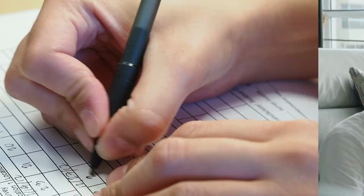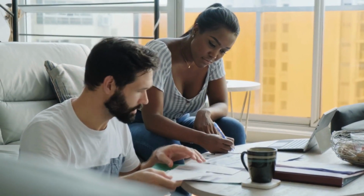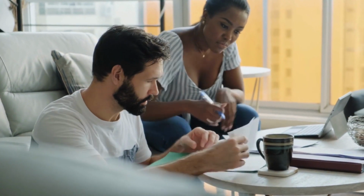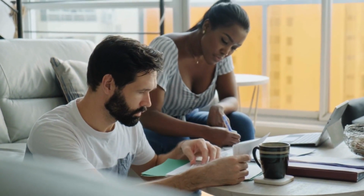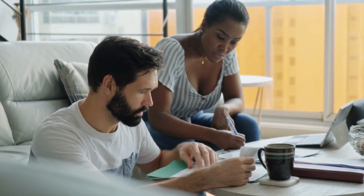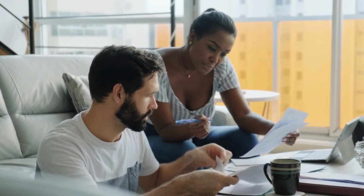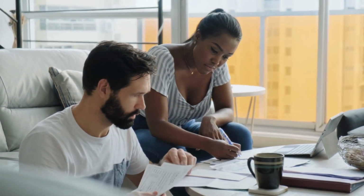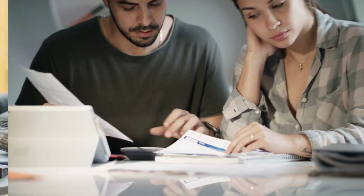So, let's get started. The first step in creating a budget is to determine your income. This includes your salary, bonuses, tips, and any other sources of income. Make sure to calculate your income after taxes so that you have an accurate figure to work with, and it's important to know how much money you make. We'll be discussing a few ways to determine your income so that you can make better financial decisions.